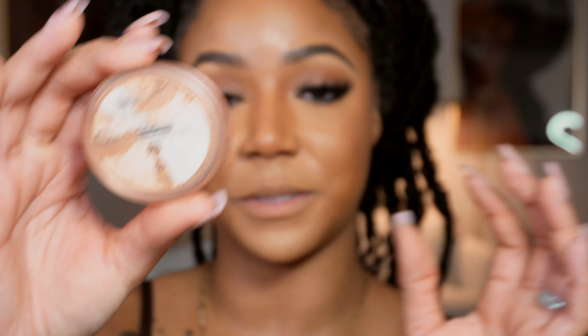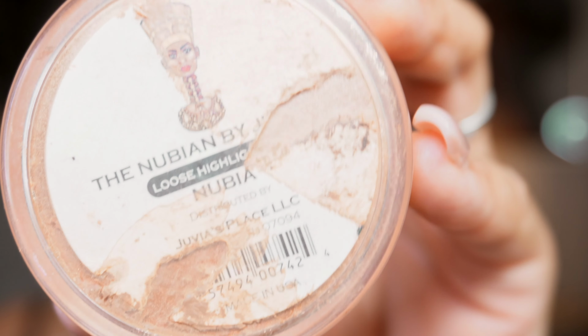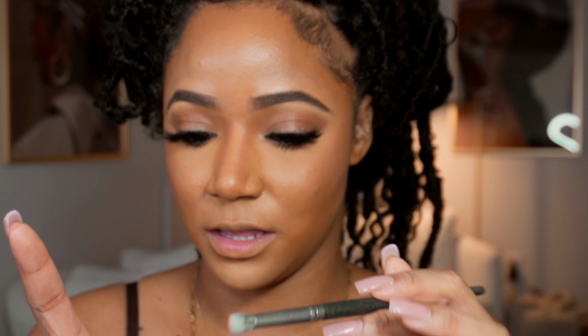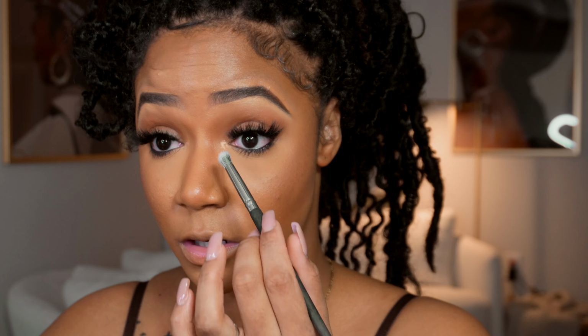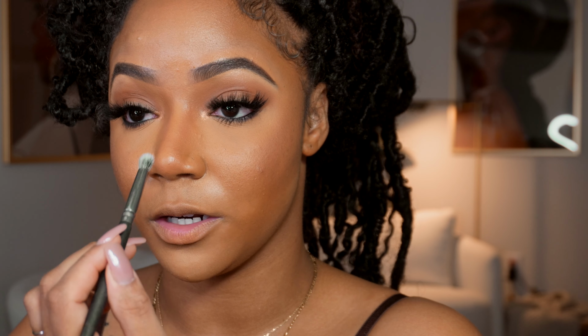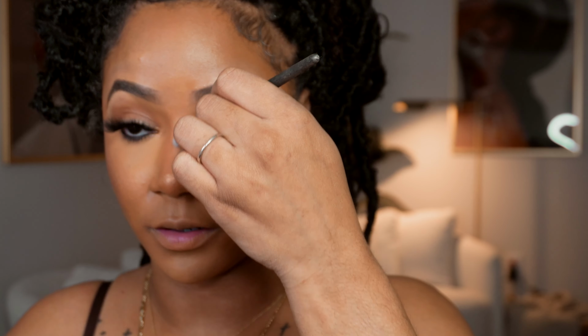Now for the last two but most important steps, I'm going to be using the Juvia's Place highlighter. This is a loose highlighter. This is the color Nubia. I usually just shake it up and then take whatever's in the top. I put this in the corner of my eyes and on the tip of my nose, right at the top, down the bridge of my nose, right here.